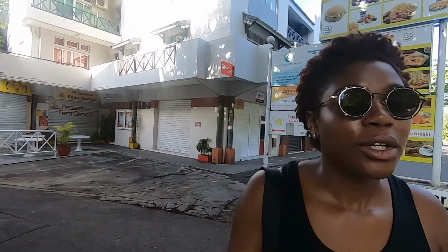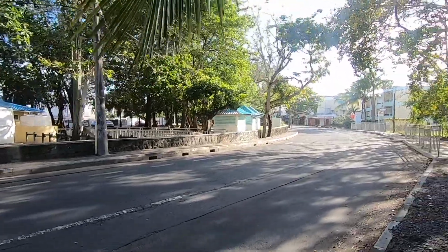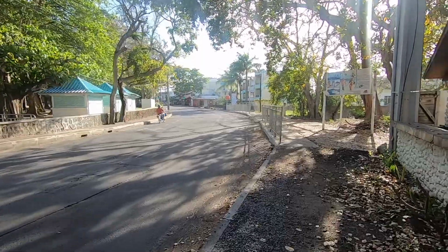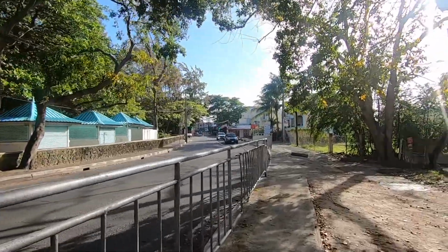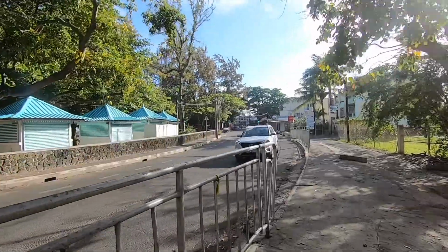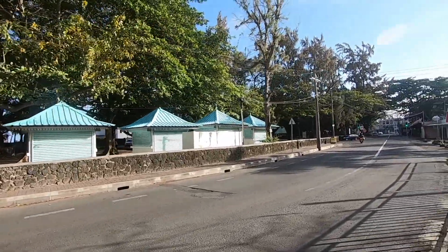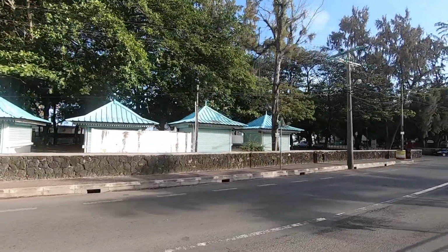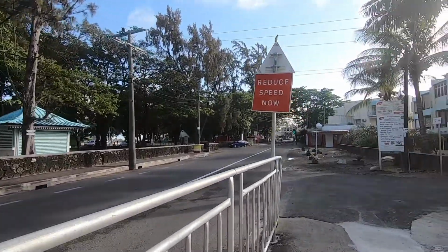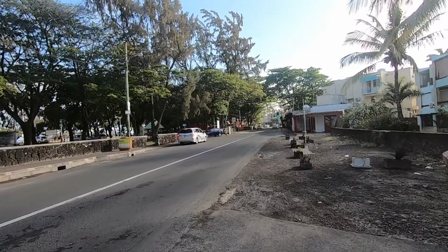So right on the other side of the road you have Pereybere Beach. I'm not sure if these little shops, huts, used to be food vendors, but they've been pretty much closed the couple of weeks I've been in Pereybere. So a few of the places are closed. I don't know if they've been closed permanently or just haven't reopened yet.